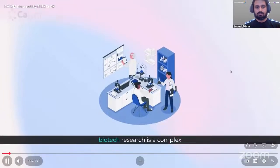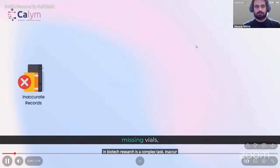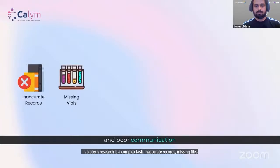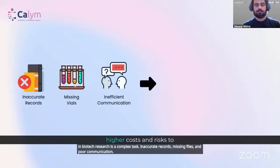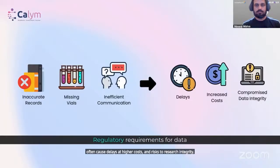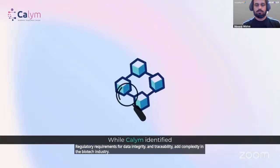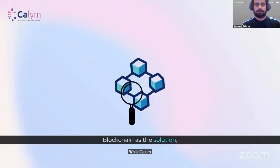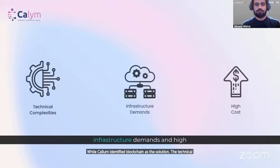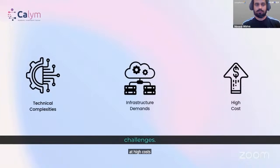Managing biotech research is a complex task. Inaccurate records, missing files, and poor communication often cause delays, higher costs, and risks to research integrity. Regulatory requirements for data integrity and traceability add complexity in the biotech industry. While Callum identified blockchain as the solution, the technical complexity, infrastructure demands, and high costs presented significant challenges.